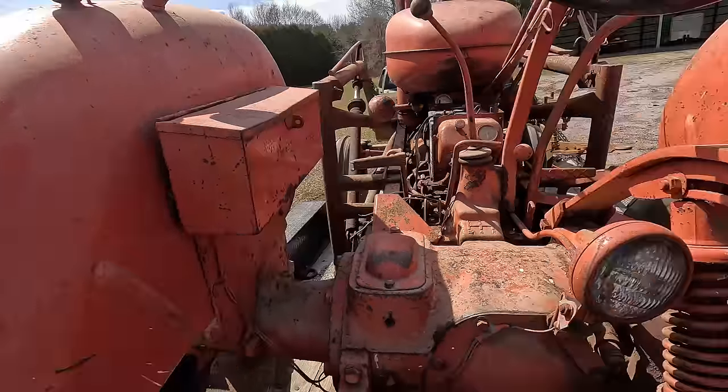It's in pretty good shape. I mean, it needs at least one new rear tire and tube and the rims fixed up. That alone, you're looking at over $1,000 for a tire and a tube, which is twice what I paid for the whole thing. That's kind of the fun of old equipment like this.